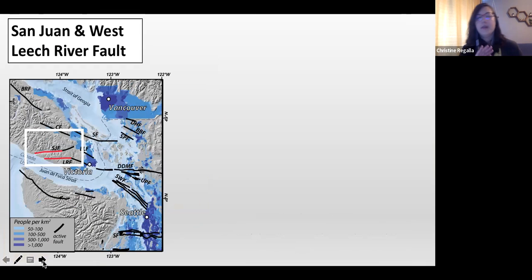Okay, so now I'm going to move to some of the other faults that we had initially targeted as part of our survey. When choosing which of these faults we thought were active, first we were looking for inherited fault structures that we thought might have a chance to be reactivated, and specifically looking at the topography, looking for large topographic breaks or topographic expressions that would suggest to us and others that these faults might be active today. And two of those fault segments included the San Juan Fault and the western part of the Leech River Fault.